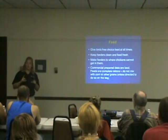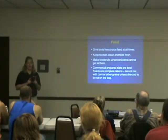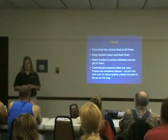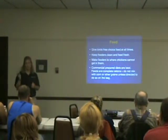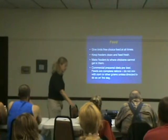That feed tag on the bag is also going to tell you what's in it, where it's from, and whether it's medicated. So that tag isn't a bad thing to keep. Rip that off and maybe keep it there in the shed or something like that, so you know what you've been feeding and if you need to go back and get something else.